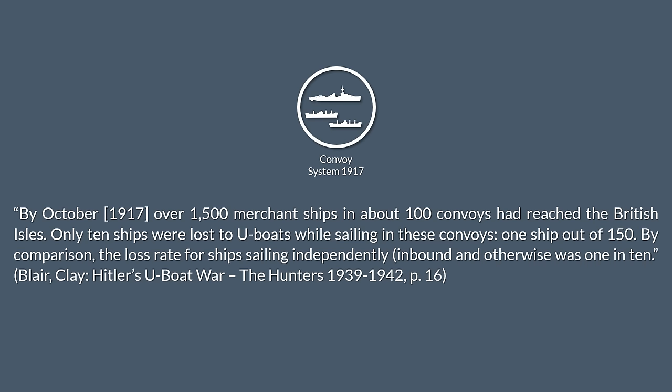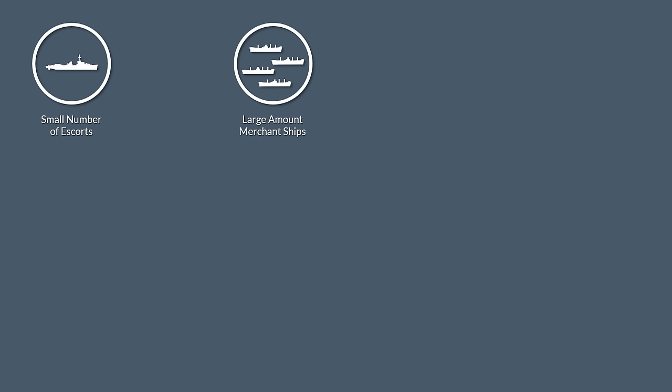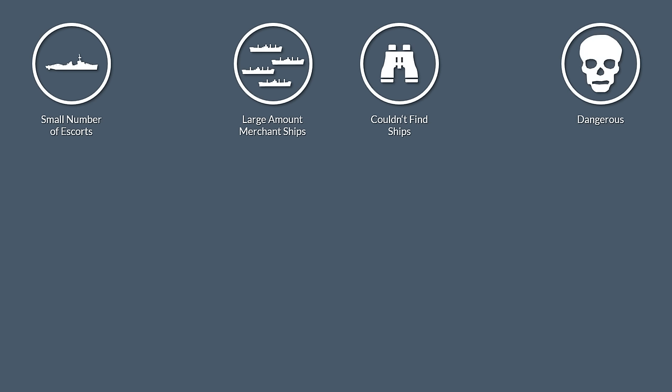A convoy has several benefits. First off, a rather small number of escort ships can be used to protect a larger amount of non-combat vessels. Now this system has another benefit. A large number of ships is concentrated in a rather small space. As a result, German submariners often couldn't find any ships after widespread use of convoys in World War I. In case they encountered a convoy, it was escorted by ships that threatened the submarine and thus made any attack at least more difficult or outright dangerous. Hence the effectiveness of the submarine was limited.